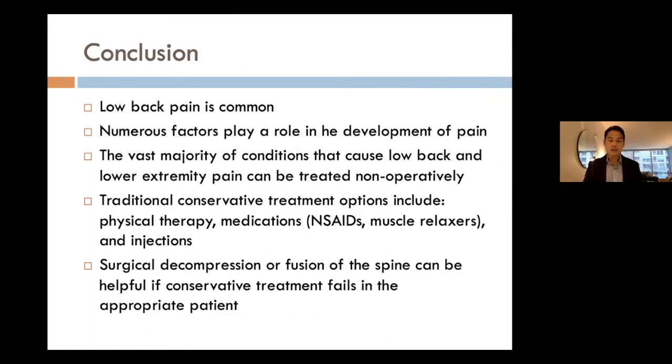So in conclusion, we have to remember that if you have low back pain, you're not alone. Low back pain is one of the most common conditions that we see. Numerous factors play a role in the development, and the vast majority of those factors and those causes of back pain can be treated non-operatively.